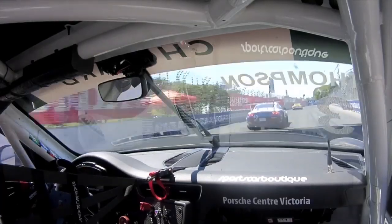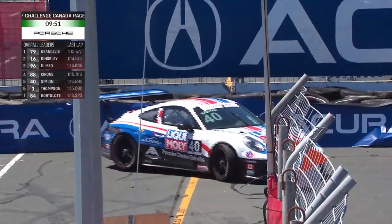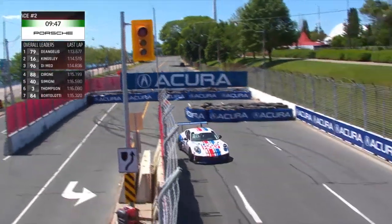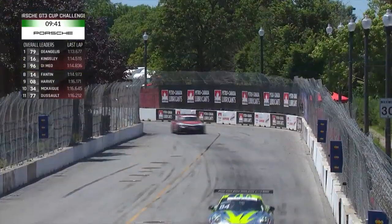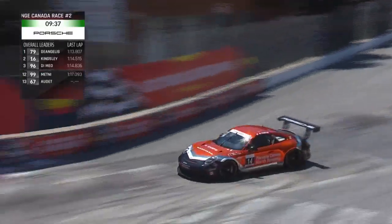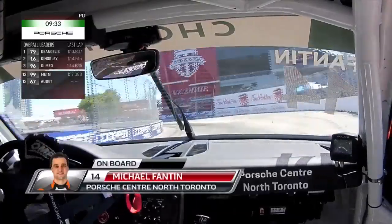Have a look from Thompson's angle. Yeah, you can see he just braked a little late. With these Cup cars, you have so much rear bias because all the weight is in the rear. And on the downshifts, you can see he was locking the rear tires. That's just really unfortunate. But looking back on the weekend, he'll be able to build on the positives. He was up in the fray this weekend, so he has a lot to be proud of.